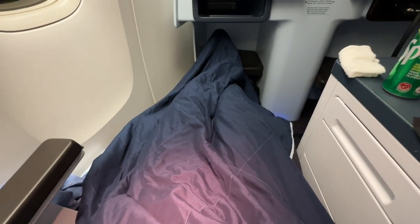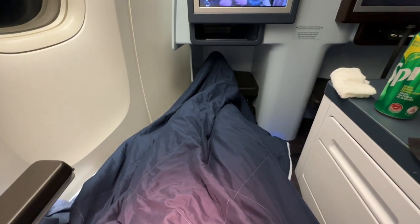Well, after the cheese starter, it actually took them quite a while for us to get the next portion of our meal. And so in the meantime, I sat back, I watched the sunset, I watched the bright orange moon come up into the sky as I sat back and stayed comfortable and patient.